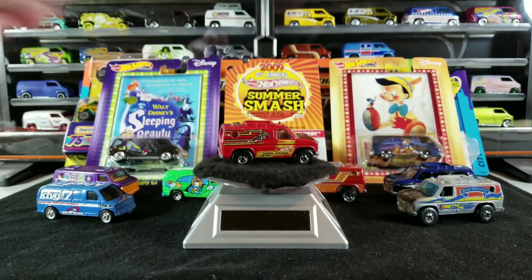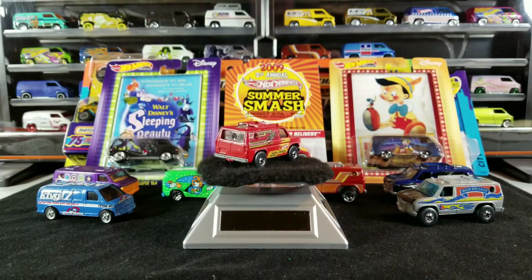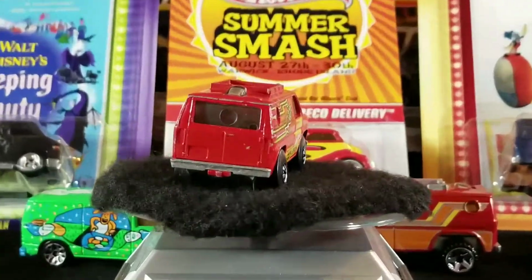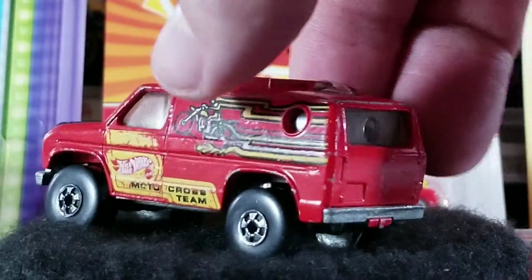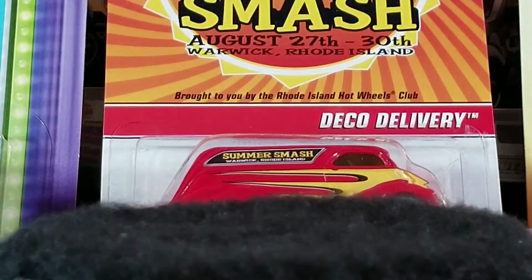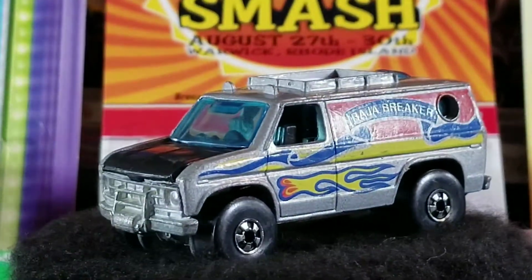Those are usually a little more sought after. I was just trying to get some Baja Breakers that I didn't have. Fill in the holes in my collection. I didn't have this one. So glad to have that. Glad to add it. Here's another vintage Baja Breaker.